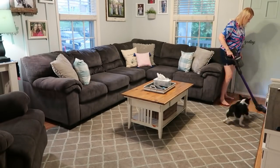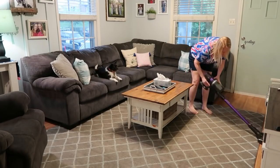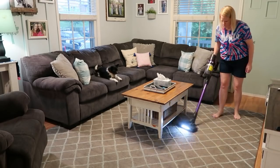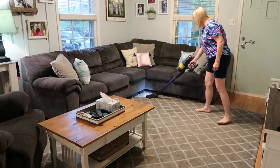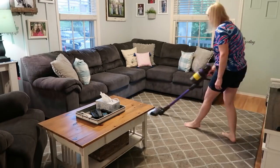Now we're going to work on the floors. I just vacuumed the rugs and vacuumed the floors, and then the kitties had woken up from their nap, so I didn't think that this would scare them. But obviously Belle has to attack the vacuum per usual. So I'm just going to do the floors and then I'll show you what everything looks like.